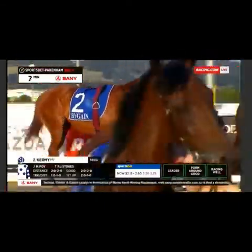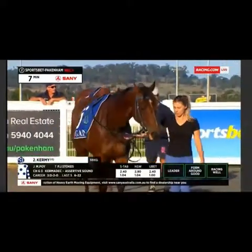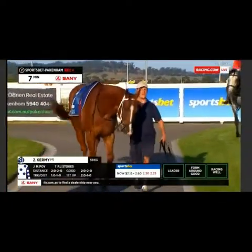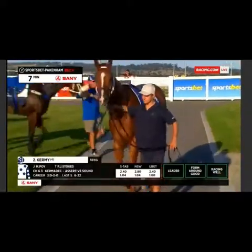Two starts back here at Pakenham, he stuck on really well to run second, beating a subsequent winner in Zootelis. Went to Sale last time out, and probably just a little bit of greenness over the concluding stages cost him victory there against a subsequent winner in Captain Spud. So he ticks a lot of boxes. He'll roll forward. He can set his own tempo.